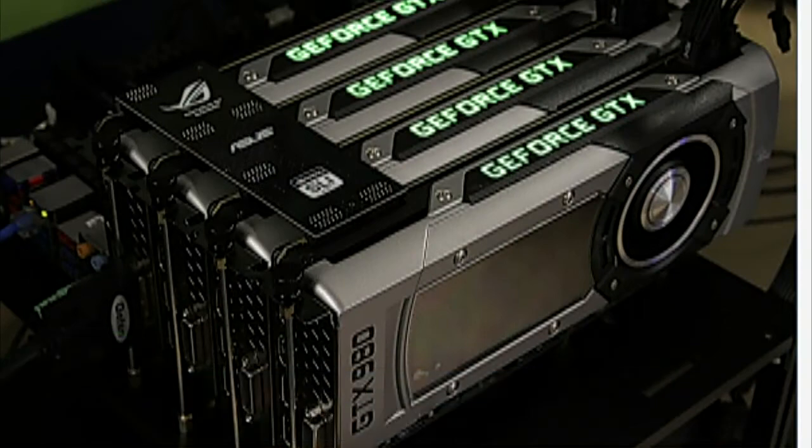So I will say that in order to do four-way SLI, or even three-way SLI for that matter, you have to have specific hardware configurations. You need to check to make sure that kind of stuff works. Motherboard layout is very important for four-way SLI. PCI Express layout is what's important for three-way SLI. Can your motherboard even support more than two cards in SLI?